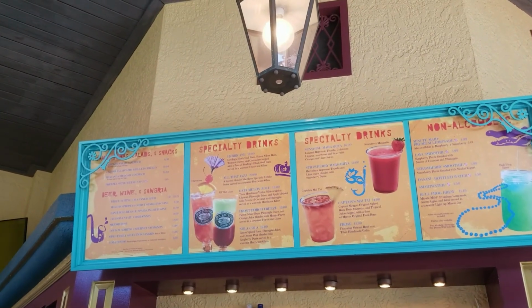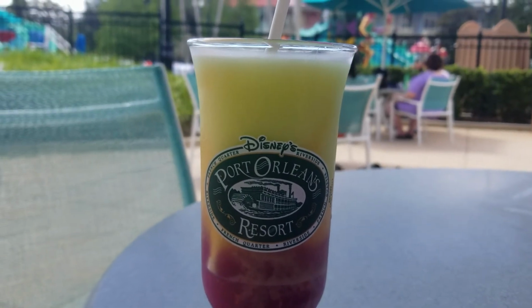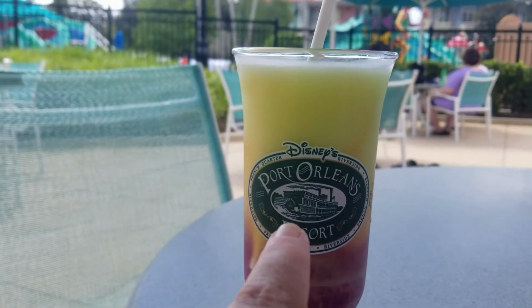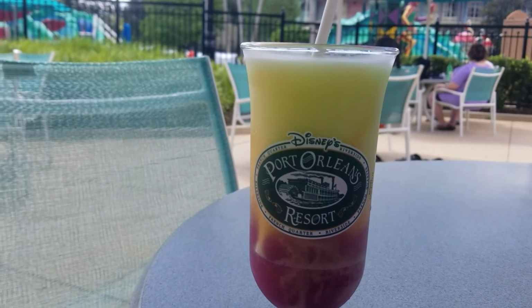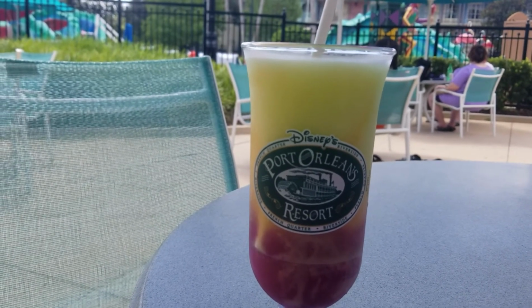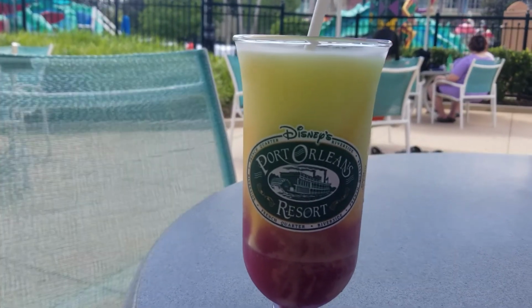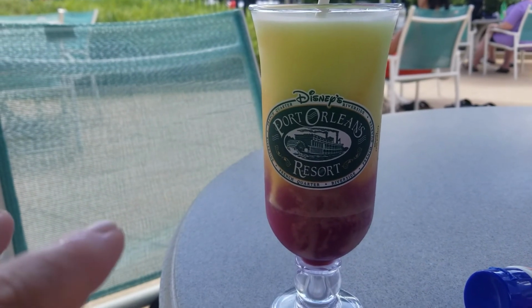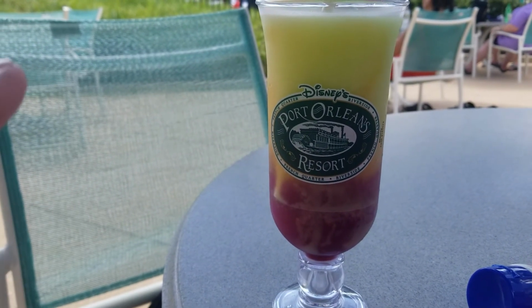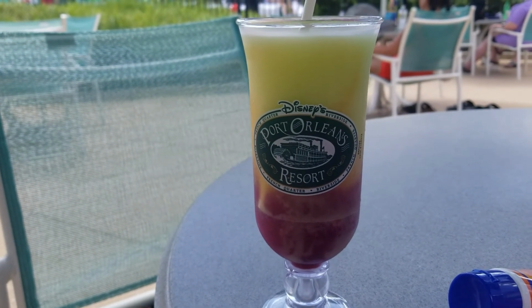I don't know what I want. We both ended up getting this drink. It's called the All That Jazz, and it's the three different flavored specialty frozen drinks they have available at the Mardi Gras pool bar. I think one is like a Coke and rum flavor. I think they're all pretty much either rum or vodka flavored. No vodka, so it's all rum.